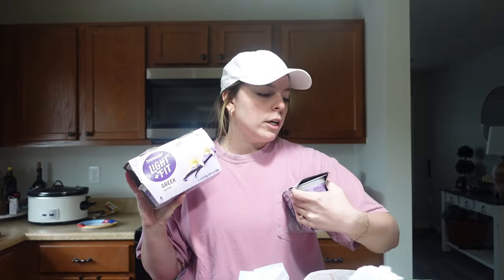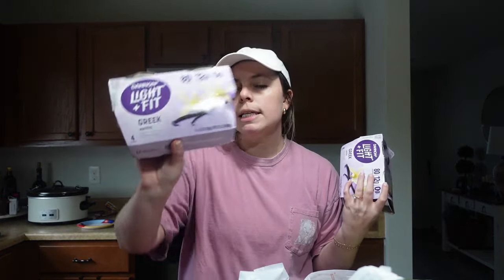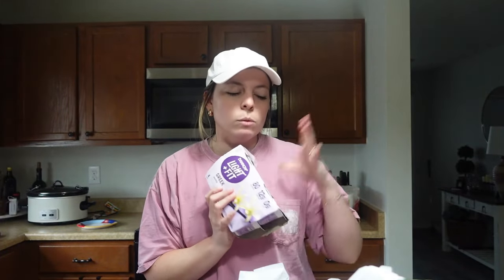They had a deal on the Light and Fit yogurts. I was just gonna get one, but it was 2 for $7. And these will be good until May 9th, so we have a good solid month to work on these. And I just got the vanilla. I keep seeing people mixing in protein powder. I want to give that a go. I feel like I'm going to hate it, but I'm going to try it. Also mixing in some PB2 or drizzling PB2 on the top after you mix in protein powder. So we'll see how that goes. I also just like them by themselves, and they're 12 grams of protein, only 80 calories.